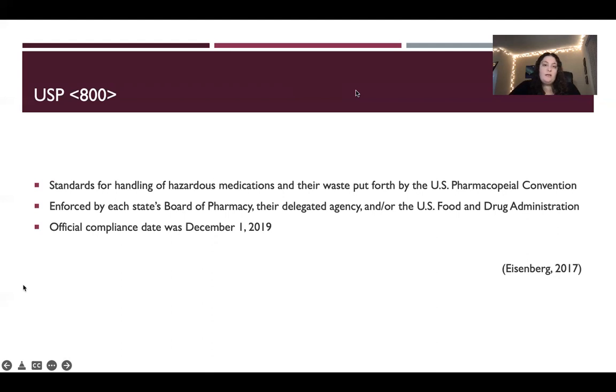They are enforced by each state's Board of Pharmacy, their delegated agency, and/or the U.S. Food and Drug Administration. And these standards needed to be in place, and healthcare entities needed to be compliant by December 1st, 2019. And this was the first time that a pharmacy-centric organization was actually directing nursing practice and will be monitored and enforced.